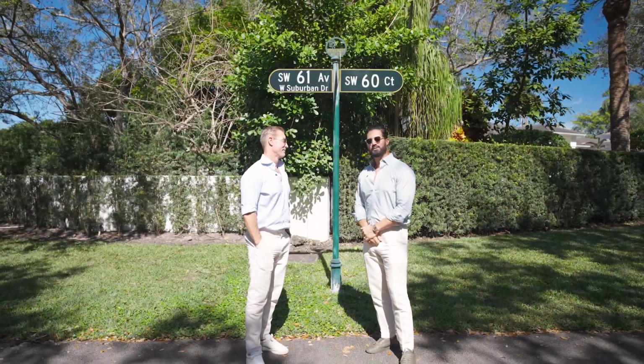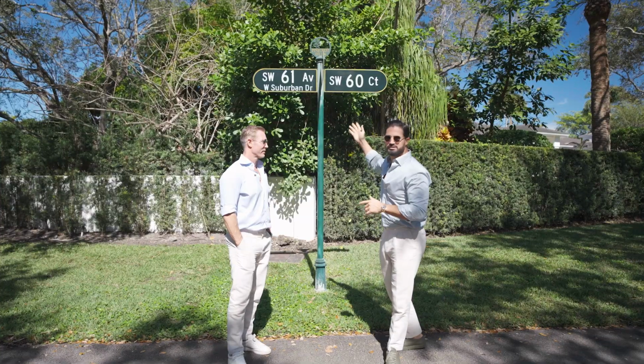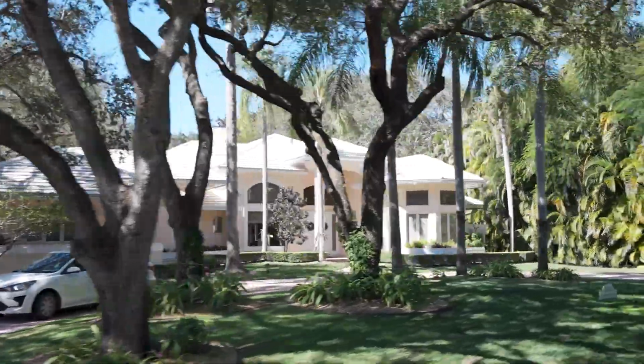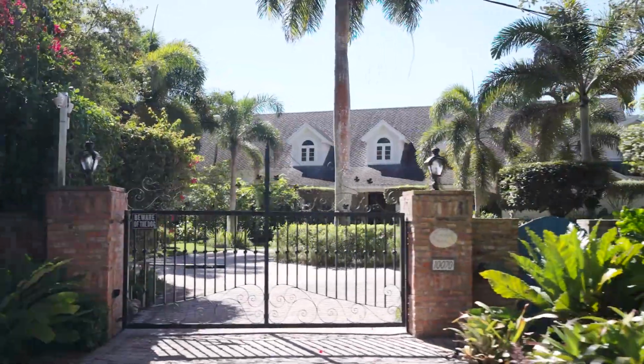George, where are we? We are in the northeast quadrant of Pinecrest at the end of West Suburban Drive, which is a very quiet, beautiful area to live. We got a ton of canopies here, beautiful homes. Homes here sit on about an acre. What are some of the top sales here in the northeast quadrant, David?